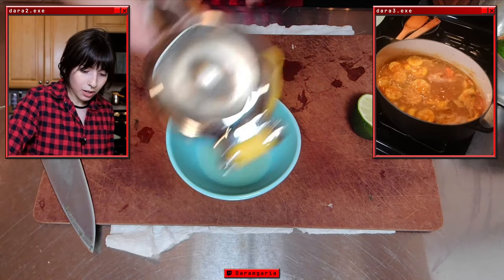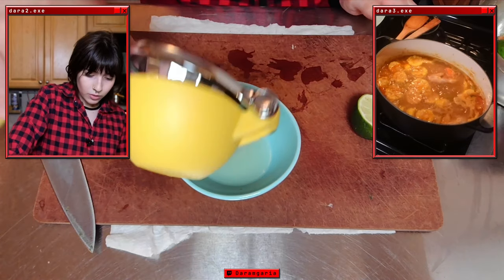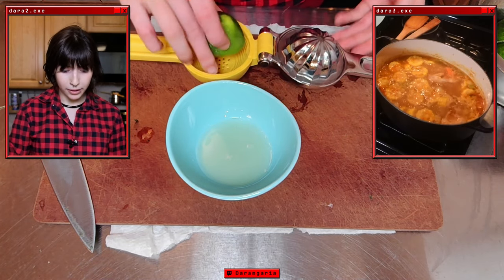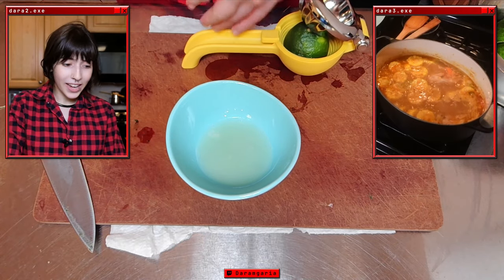Okay, let's get some of that juice out now, and then the rest of it. Big, big, big squeeze. Big squeeze, guys. Get all of that lime juice. Beautiful. Does anybody have any questions for me? It can be about this dish, it can be about anything else, because I am here to teach you what it means to cook at home.